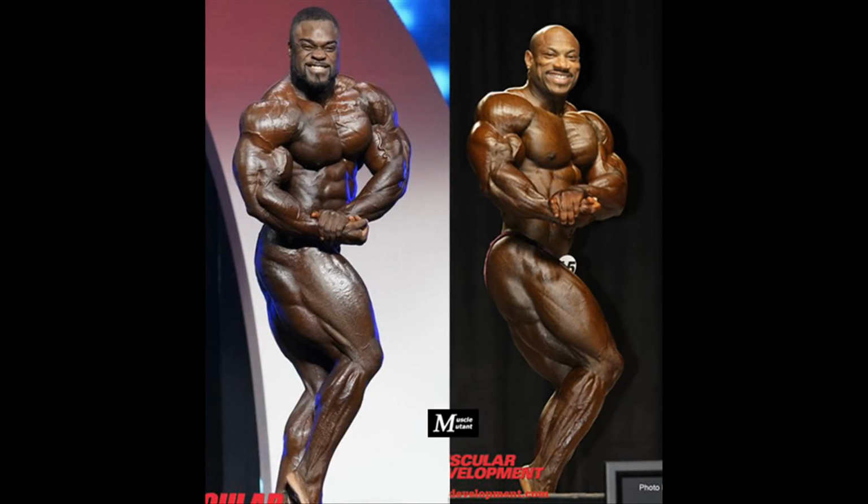The side chest shows that Brandon has the denser chest, but Dexter has the more aesthetic physique, which flows perfectly. Brandon is more huge, but Dexter shows better conditioning with visible striations in the lower section. I like the way Dexter's arms flow and the definition in this area. Although Brandon is more massive, Dexter has the better conditioning and overall proportions and symmetry, and would win this pose.